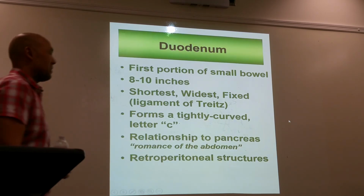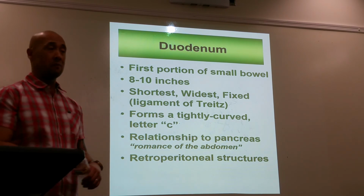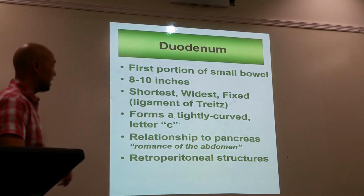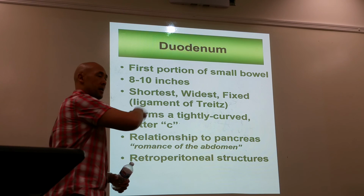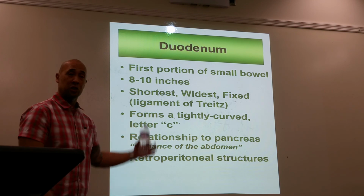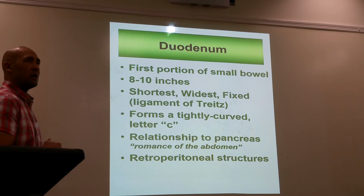All right, the duodenum. This is where we're going to end this part of the upper GI, the discussion of the duodenum. We'll talk about the second and third segments in our next lecture. So the duodenum, because this is included in the upper GI. From the stomach, the pyloric orifice, the pylorus, is going to communicate with the proximal portion of the small intestine, that's the duodenum. So it's the first portion of the small bowel. It's 8 to 6 inches in length. 8 to 6. What happened? You said 8 to 6.